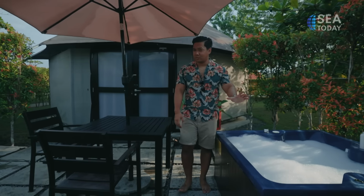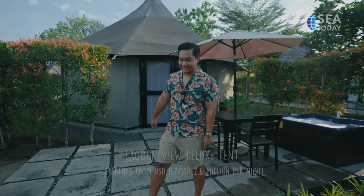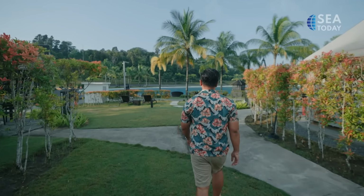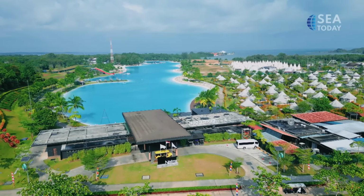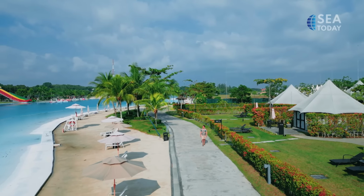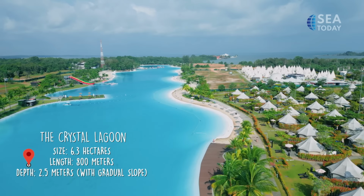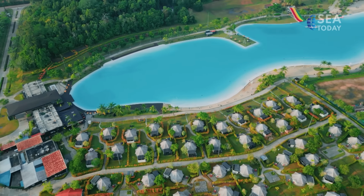But if this pool is too small for you, then boy do I have something else. Because right in front of your tent, you get a clear path straight into the Crystal Lagoon. Now, you're gonna want to see this one. That's right, this is the main attraction, and one of the first things you'll notice when you enter the resort. The Crystal Lagoon is a pristine, turquoise, man-made seawater lagoon measuring at a whopping 6.3 hectares. Guests who opt for the lagoon view tents are treated to a stunning view of the lagoon right on their front yard.